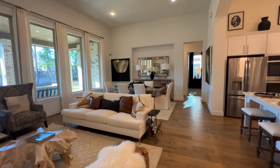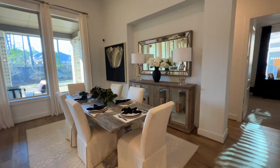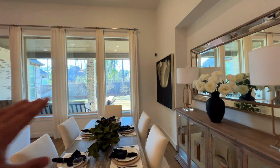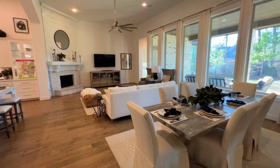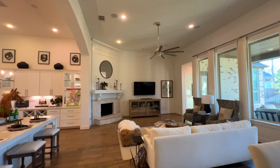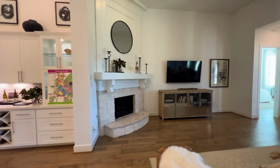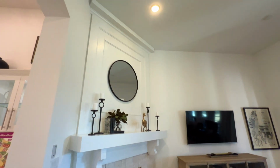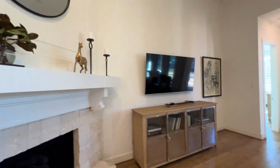So you do have the living room and the dining combo right here. You have all those windows right there that add plenty of natural light inside of here. You have your upgraded fireplace over here as well with the stone. It's a wood burning fireplace. And if you notice, wow, absolutely beautiful.